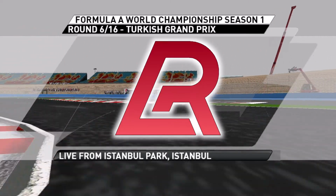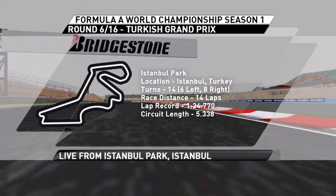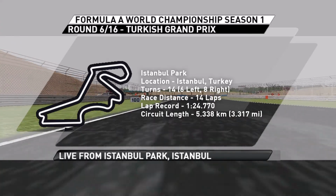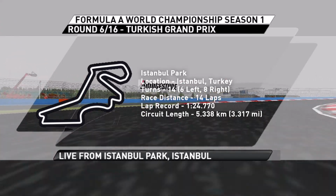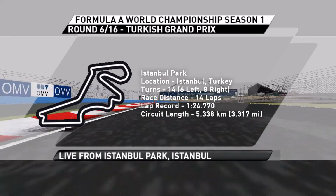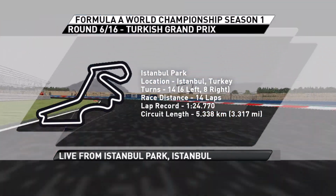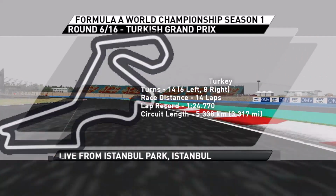Without further ado then, let's have ourselves a look at the circuit. This is the Istanbul Park, a 5.338km circuit in which we'll be contesting 14 laps. Considered by many to be Hermann Tilke's finest work, the circuit has numerous elevation changes and the challenging triple apex of Turn 8 establishes itself as one of the great corners in the Formula 1 calendar. Turn 9 may also throw up some chaos as well, so watch out for that as the race goes on. It should be an absolute classic of a Grand Prix.